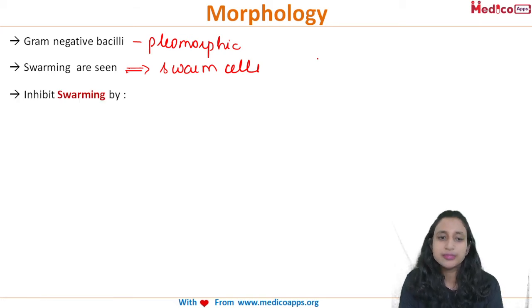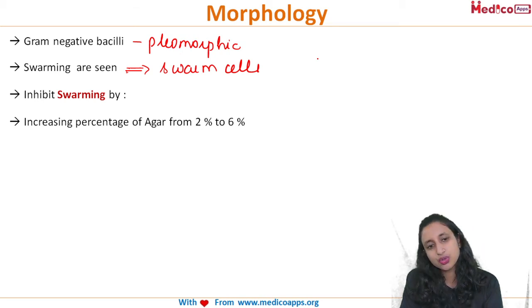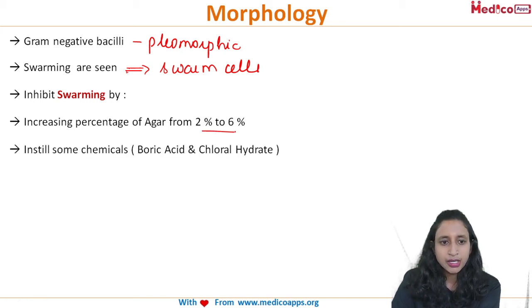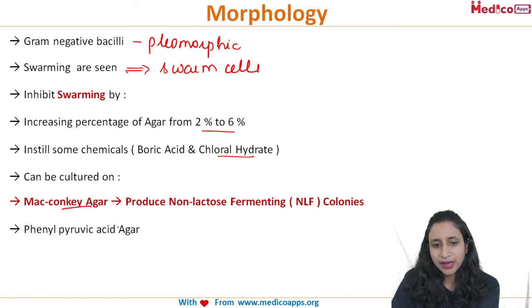Now how do you inhibit swarming? I have shown you swarming, and you would want to inhibit it so that you can isolate the other organisms in the culture. It is done by increasing the percentage of agar from 2 to 6%. You can add some chemicals like boric acid and chloral hydrate. You can also culture it on other media like MacConkey and phenylethyl alcohol agar.